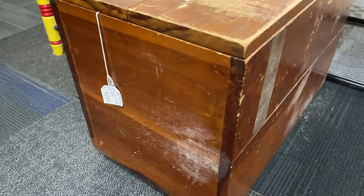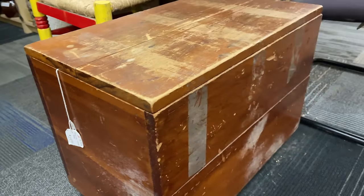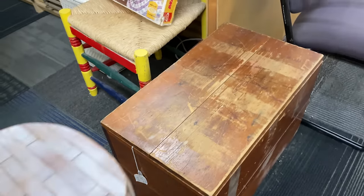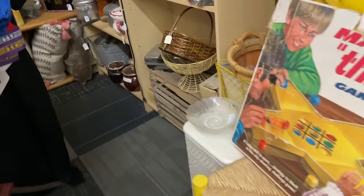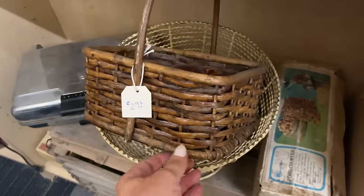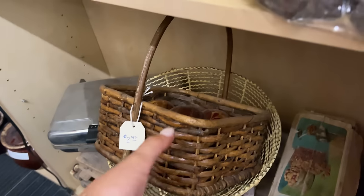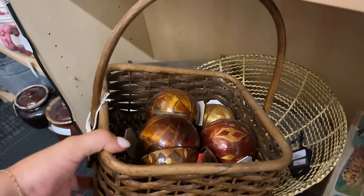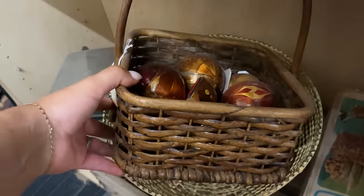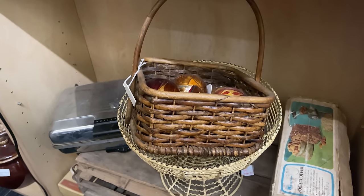$29.45. It's on wheels, but I think if I sanded this down, it would be such a pretty wood. Oh, I like this so much. I really do like that. And then I was looking over here and I saw this little basket for $2.97. This is such a good little gift basket. Look how cute that is. It has some ornaments in there right now, but I can't really grab it. How cute. It's tiny. $2.